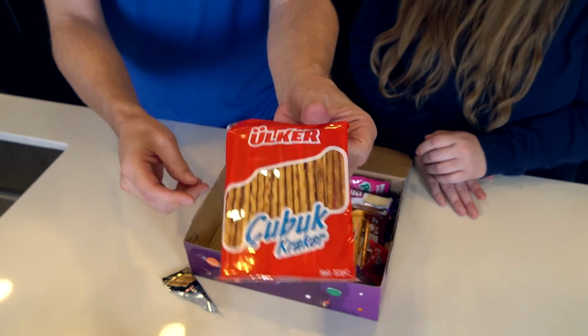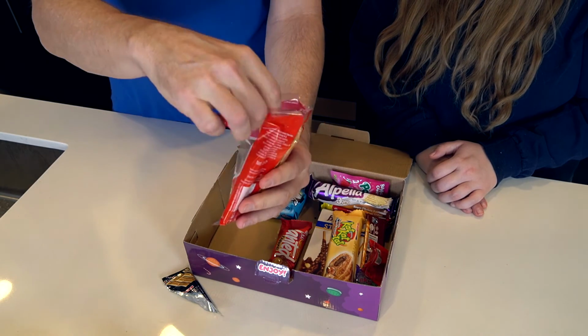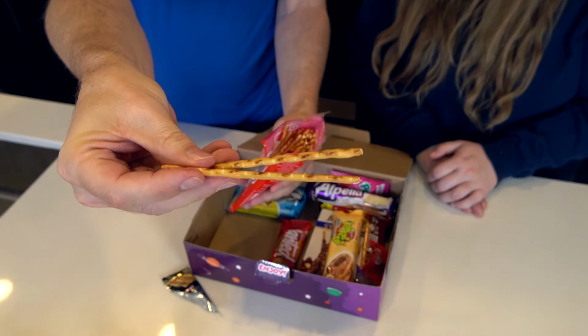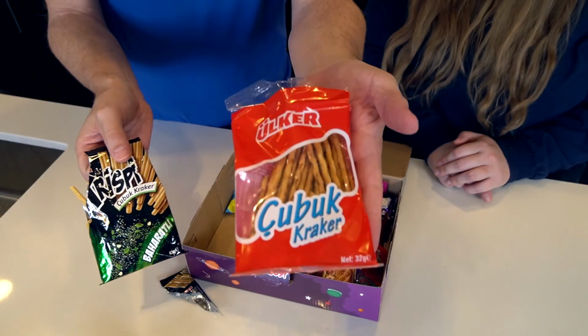Speaking of sticks, might as well keep going. What's the next stick? Look at pretzels. Cubic cracker. Like pretzel sticks. Cheers. I like these. It's like a thinner version of a pretzel. It's more like a cracker taste than a pretzel, with no salt. It's like an unsalted cracker in the shape of a pretzel. Very interesting. This one I would eat. This one is a little bit bland for me. I would eat those, but I agree that it's definitely the less seasoned form.